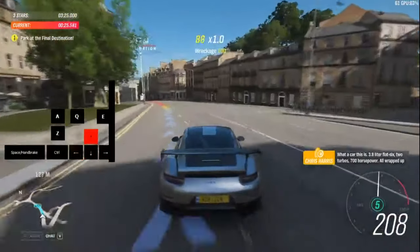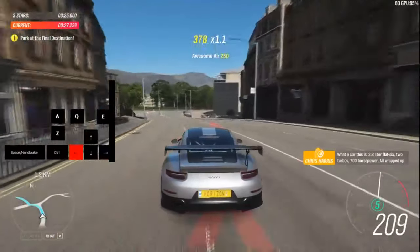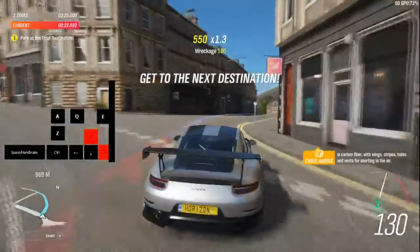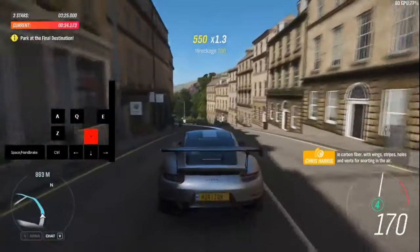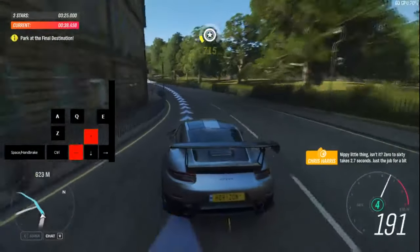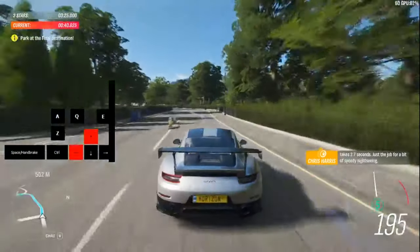What a car this is. 3.8-litre flat-six, twin-turbo, 700 horsepower, all wrapped up in carbon fibre with wings, stripes, holes and vents for snorting in the air. Nippy little thing, isn't it? 0 to 60 takes 2.7 seconds. Just the job for a bit of speedy sightseeing.